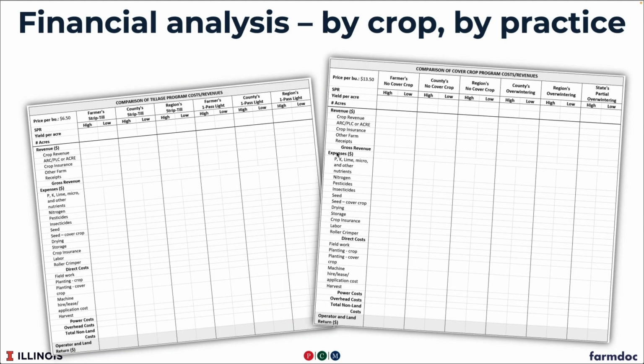The meat of the report comes in this version of an economic analysis. These are very similar to what Farmdoc produces, very similar to what the Farm Business Farm Management group produces. What we've done here is use line items, pairing FBFM economic data and Farmdoc economic data with actual agronomic information from the farmer. Pairing those two things, we generate these tables that we can then use to compare how the individual farmer looks versus the regional average and the county average, to give them an idea of if they're doing better or worse, or if there are any improvements that we can make within those decisions.